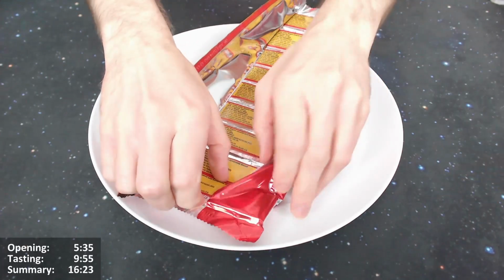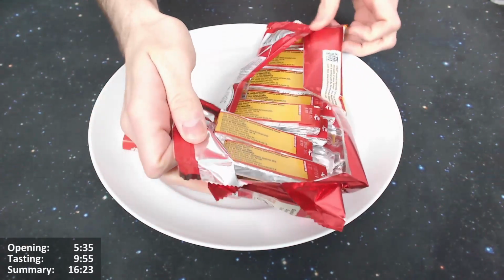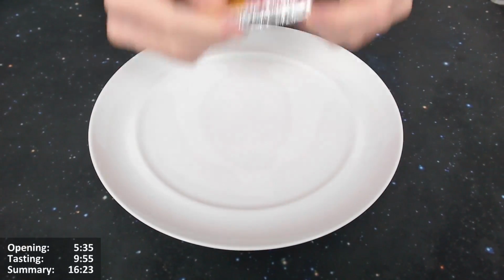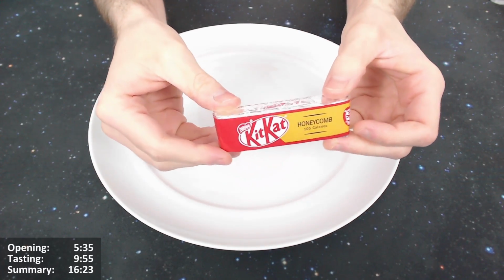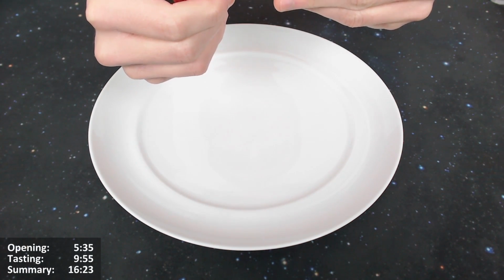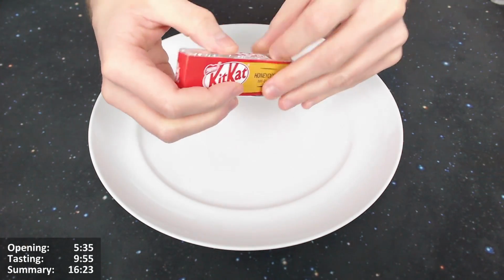I'll take one of them out. There we go. Very excited for these, as I say. There's a bit of honeycomb smell actually if you get really close to them. There we go, that's what we're up against. Yeah, look at that, nice. It says on the back, 2 crispy wafer fingers covered with honeycomb flavour milk chocolate, 66%. Contains wheat and milk, not to be sold individually.